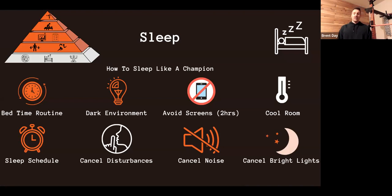Probably heard this a lot: avoid screens. Avoid screens up to 2 hours prior to sleep. I know for a lot of people that's difficult because you might be doing some extra work. You might have some other responsibilities that require being on a laptop or on your phone or tablet, or just watching TV. If you can't avoid screens, on phones and laptops, you can turn the blue light off at certain times.